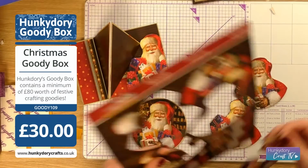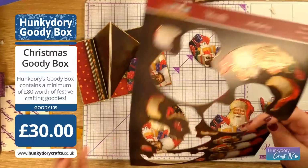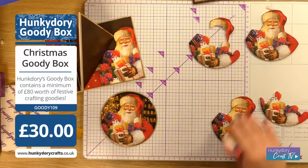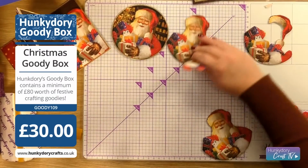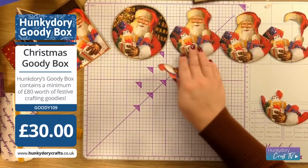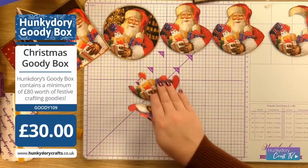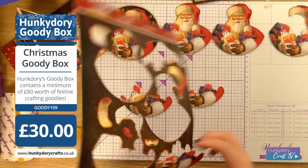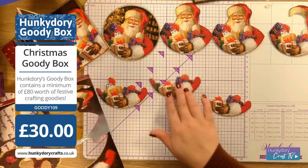There's so much on this sheet. It's absolutely crazy. I can't believe the value for money of these boxes as well. Like when you think about how much stuff you're getting in this box. Yeah, I don't think there's any way we could work out how many cards you could make from the box, because there's things like masks in there. The masks and the stamps make it endless, the amount of cards you can make.